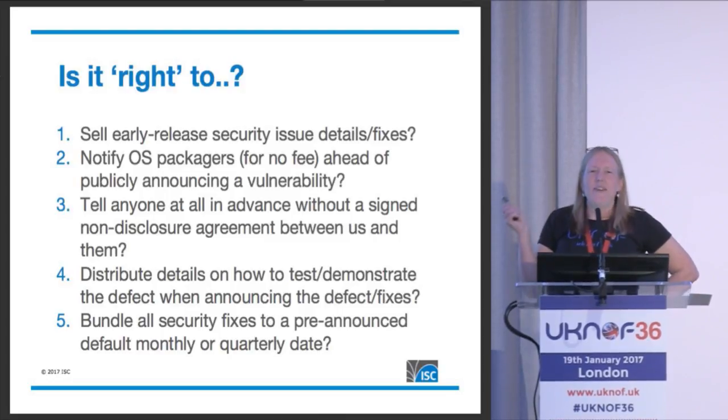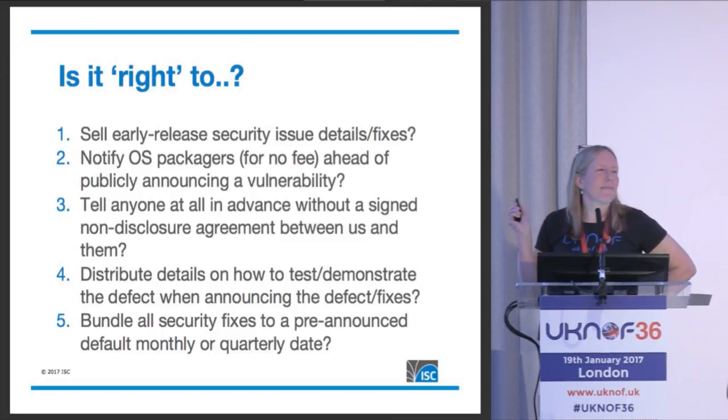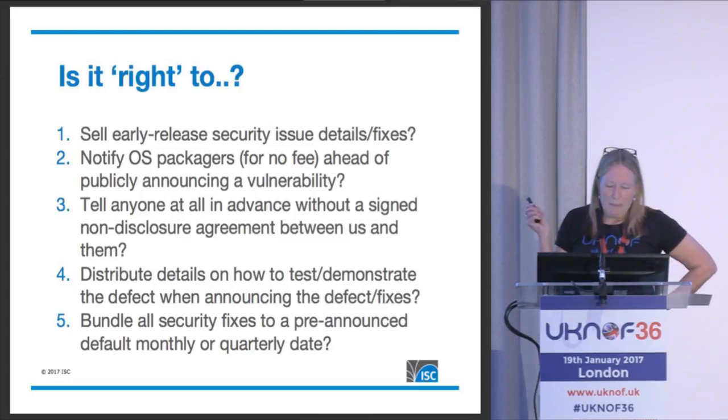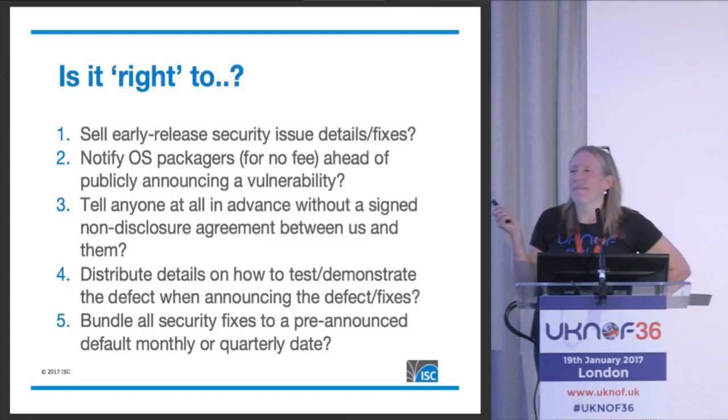Is it right to notify the OS packagers anyway ahead of publicly announcing it? Yes? Probably half the room says yes, a third of the room. No? Didn't think so. Is it reasonable to tell nobody at all in advance of announcing publicly? I've got three people who say don't tell anybody until you go public. No?